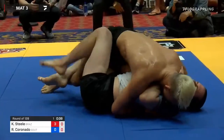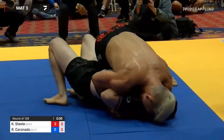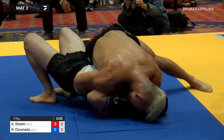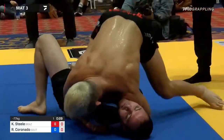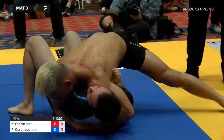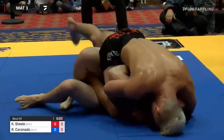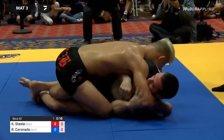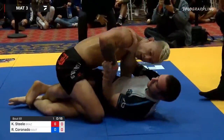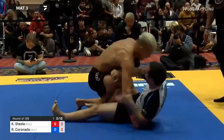Again, nice elbow escape there from Coronado. Oh, beautiful pass there from Steele, though. And he's got that stapled. He's got his opponent absolutely pinned here. Interesting that he doesn't have the underhook on the far side, but the crossface is so strong, it's as good as. Yeah. His hands were just locked and anchored under the center of the back, which was basically keeping that underhook at bay.